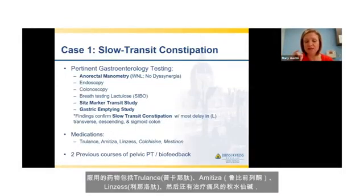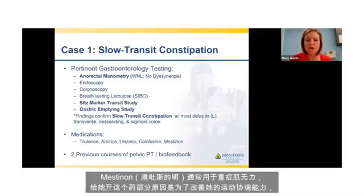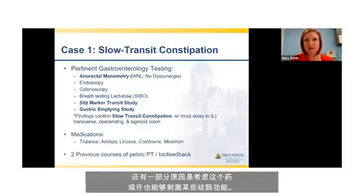So she was taking Trulance, Amitiza, Linzess. Colchicine, interestingly, is a gout medication, and that was really prescribed because of all of her bloating. So when she wouldn't have bowel movements for several days, she also would get a ton of lower extremity edema and swelling as well. And the Mestinon is actually typically prescribed for myasthenia gravis, and was partly for her motor coordination, but they also were thinking it might stimulate some of the colon function as well.